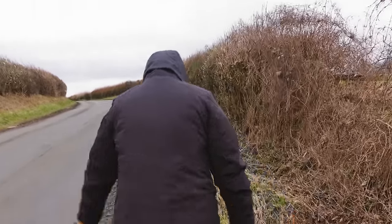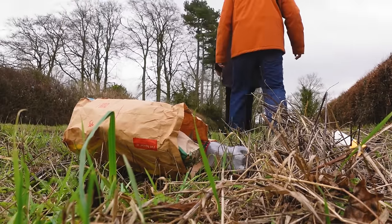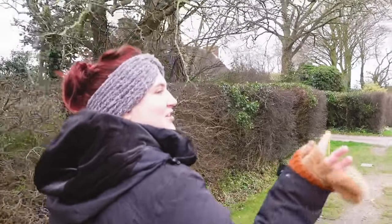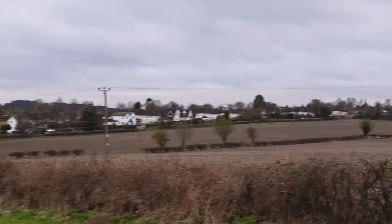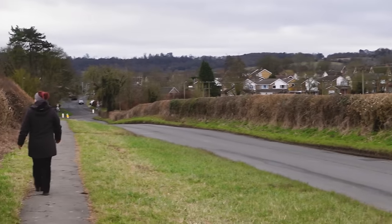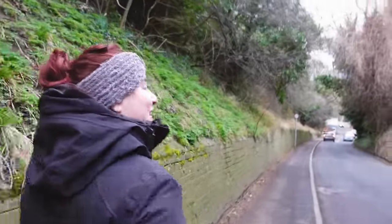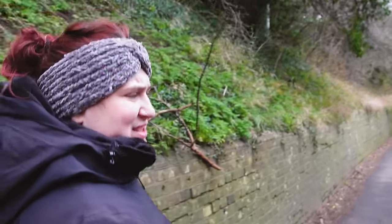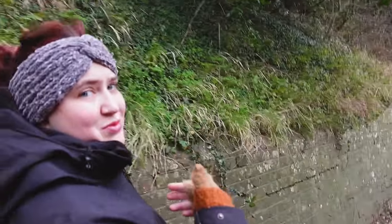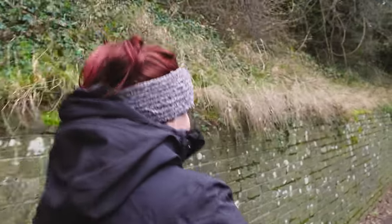Just a little stroll into Tring. It's so nice just looking all around and seeing trees and fields and stuff. Nearly there. It's actually quite far, isn't it? Yeah. I think it's probably about half an hour. On the way back, we'll go the nicer way, because there is a nicer way where you can go down the disused Wendover canal, but we were like, nah, we'll save about 5 minutes. It's not been worth it.